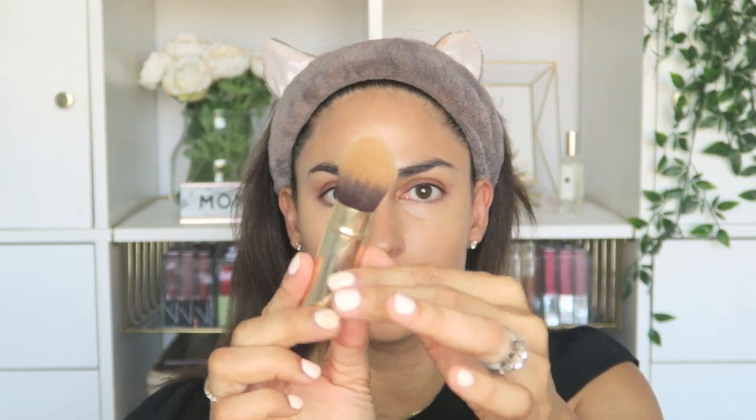Now to set everything, I'm gonna go in with this. This is my travel brush from Jouer Cosmetics. I love it. See the dome applicator, it's perfect. You can keep it in your bag. It's not gonna get bacteria with everything else on it. I love that it comes with a cover. If you're on the go, this is fantastic.